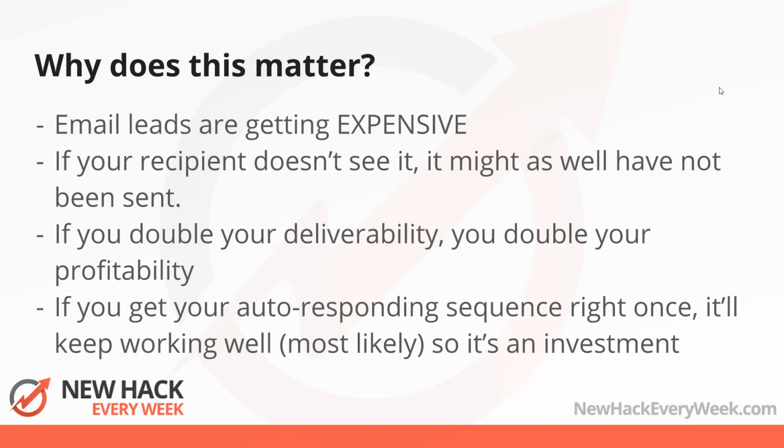And this is something most people don't even think about. They get a lead on their list and then they just think, okay, I'll put them on my autoresponder. I'll send them all these emails. They do check their open rate, but that open rate is massively affected by, it declines so quickly. And a huge part of that is your deliverability. So if you double your deliverability, you double your profitability.